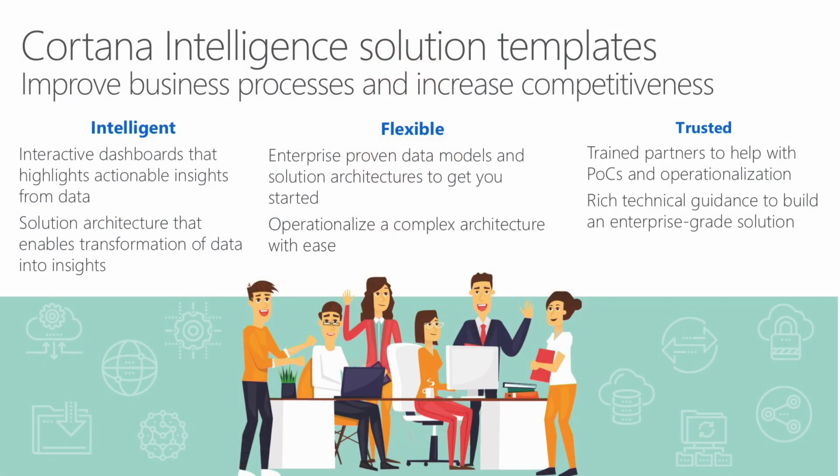Now, these solution templates can be deployed and operationalized in minutes, and they deploy this complex big data architecture, which has already been proven with a number of our customers. You can take these architectures after they've been deployed, and you can scale and customize the solution for your specific needs.